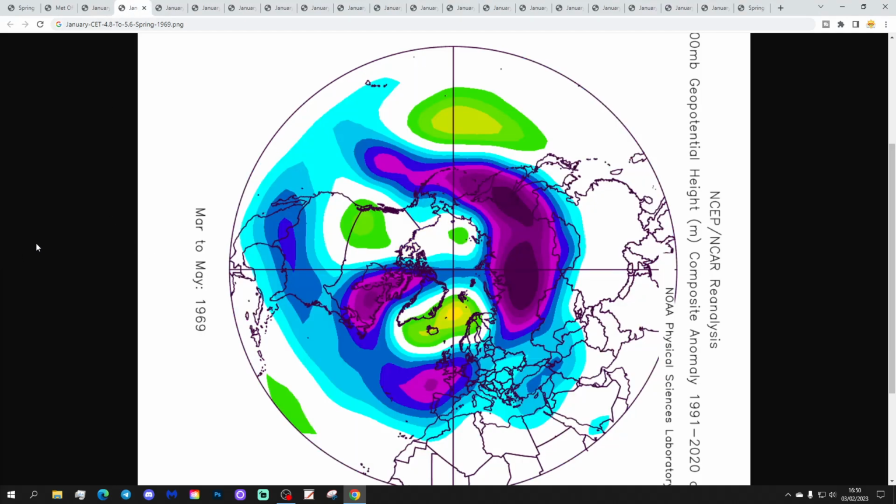Our next spring is 1969. So this one, quite unsettled. It has a higher pressure within the northern latitudes and a lower pressure to the south. Winds often in from the east during this spring. Of course, it follows a very cold February. And I think there are colder intervals through the earlier part of the spring in particular. So quite a cool and wet spring there in 1969.